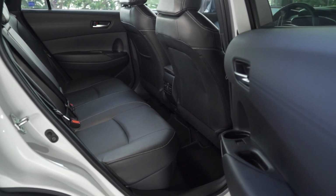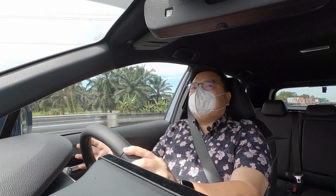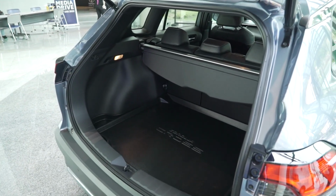The Honda has always been very spacious in terms of leg room, but in terms of shoulder room, it's always been fit for 2 rather than 3. The Corolla Cross, you can just about fit 3 in the back there. Now, in terms of boot space, it's about equal between the Honda and the Toyota.